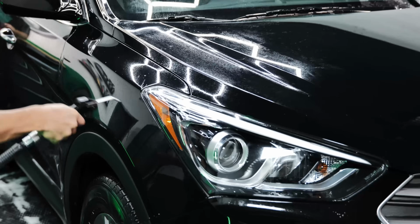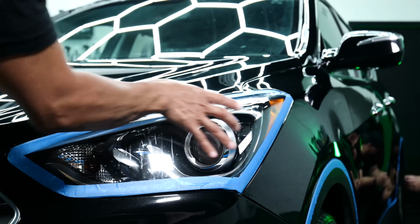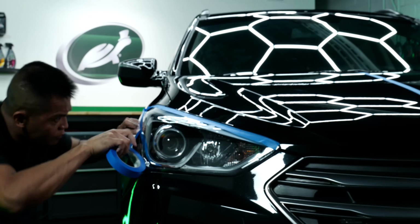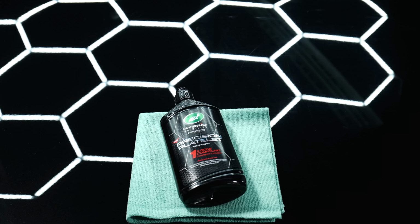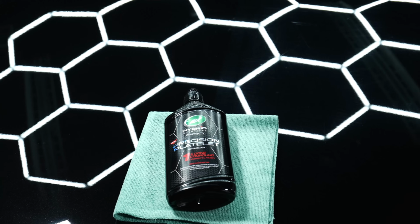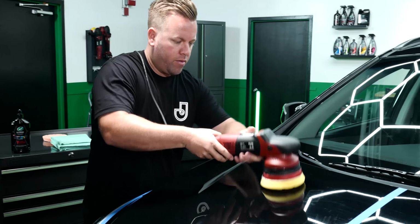So after we've washed the car, we've decontaminated it, we've clayed it, it's time to get into the paint polishing portion of the detail. So for that, we're gonna tape off all the sensitive edges of the car and then reach over for the HybridSolutions Pro One and Done compound with the matching yellow pad and the orange pad. So after doing a test spot, it was determined that we're definitely gonna need 2 steps on this paint polishing process. So we're gonna start with the yellow pad and then follow up with the orange pad.